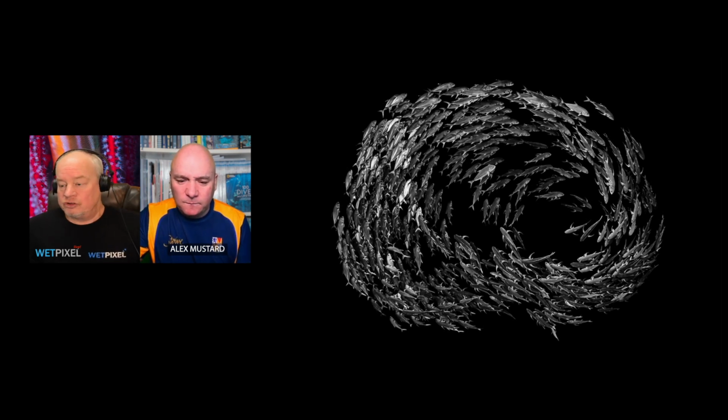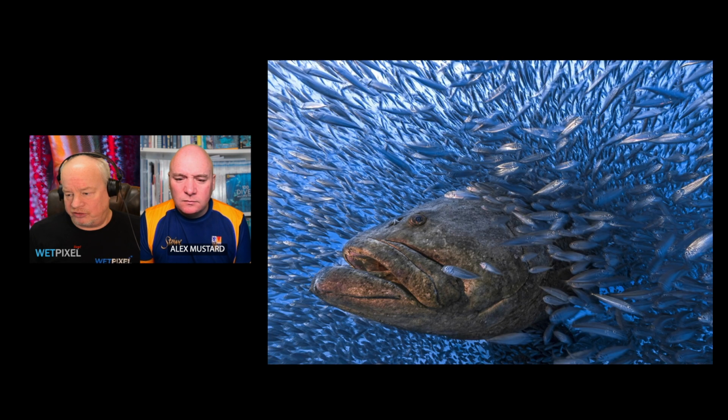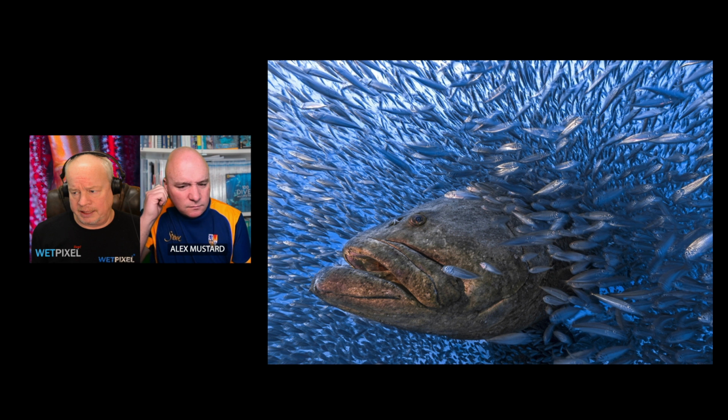Right. So I thought, should we move on to wide angle unrestricted, Alex? Yes. And Tom Schlesinger's lovely image. I know that it's part of a series of images of a Goliath grouper surrounded by baitfish. Probably shot in Florida. I'd assume Tom's based in Florida, so it's likely to be Florida.